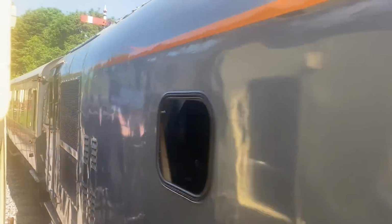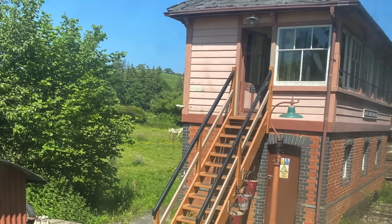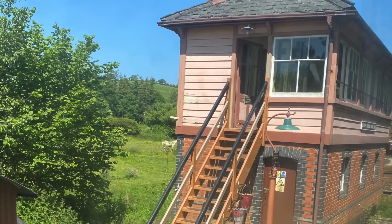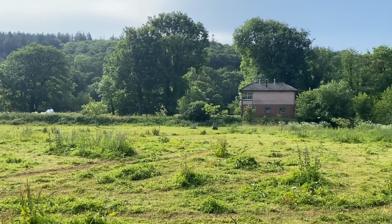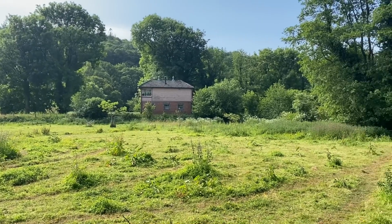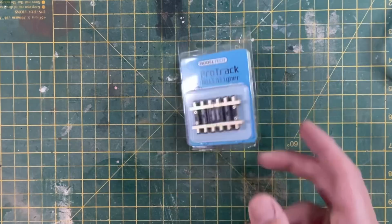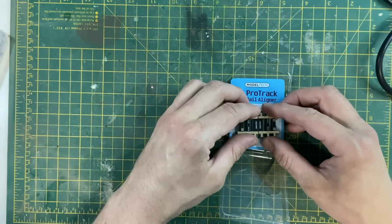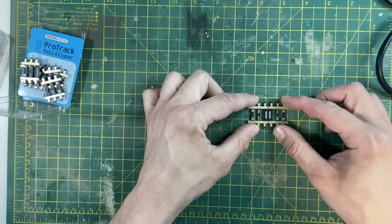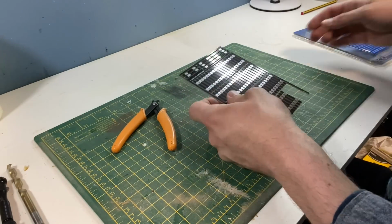When I returned to Staverton, I realised that I really wanted to include the Bishopsbridge signal box, which wasn't included on my initial plan. As I was investigating other ways of joining the track across the boards, I came across these excellent Model Tech ProTrack rail aligners. I would have liked to have used these, but unfortunately a lot of the joins I have are on a curve. Eventually I settled on these DCC Concept sleepers.